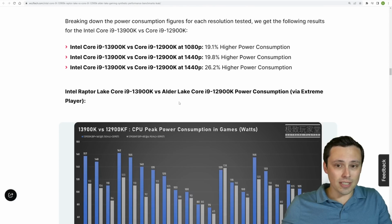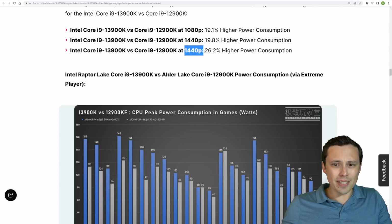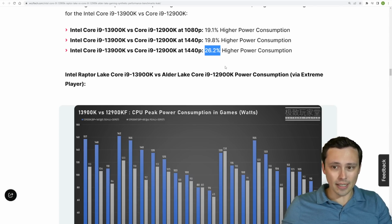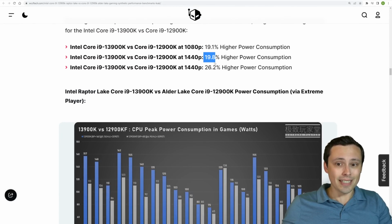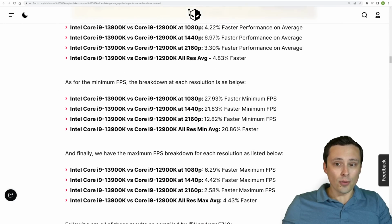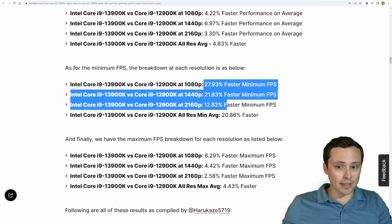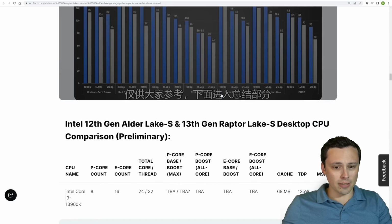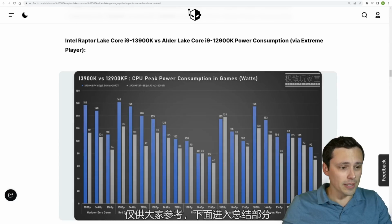It looks like the averages here are at 1080p, it's drawing 19.1% more power. So basically about 20% more power at 1080p and 1440p. I'm assuming this is a typo here, and this is supposed to be at 4K, where they're seeing 26.2% higher power consumption. So overall, the power draw has jumped up significantly, while the average performance gains seem fairly low, although the minimum FPS gains are more impressive and might be something that you'd actually feel more as removing some little stuttery dips in your actual gaming performance.